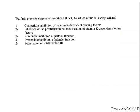And the answer is no. And let's go over why that is. Warfarin prevents DVT by which of the following actions? Competitive inhibition of vitamin K-dependent clotting factors, inhibition of the post-translational modification of vitamin K-dependent clotting factors, reversible or irreversible inhibition, and potentiation of antithrombin 3.